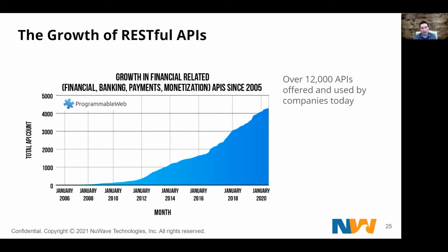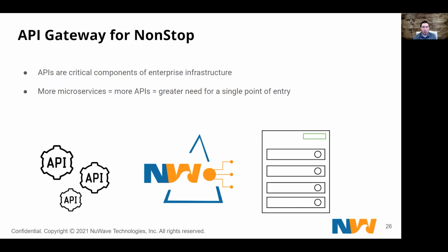APIs can give you a competitive edge by connecting internal and external services that provide added business value to your company. APIs are becoming critical components of the enterprise infrastructure and application architecture. As we know, the NonStop is the always-on, always available solution, even when other parts of the enterprise are not available. It only makes sense to have our critical infrastructure supported and run on the most reliable platform in our enterprise. And this is what makes having an API gateway on NonStop a perfect pairing.